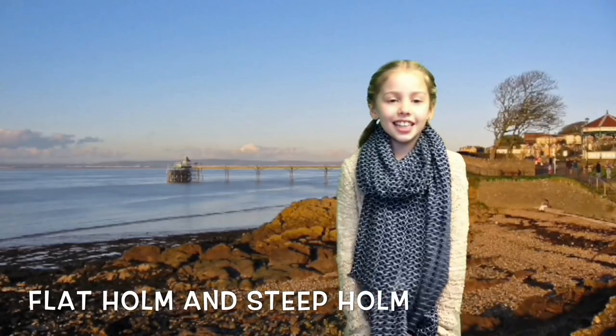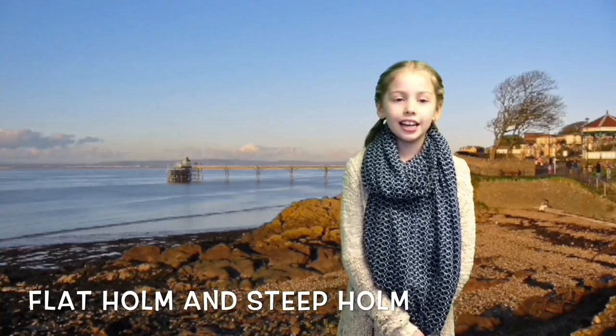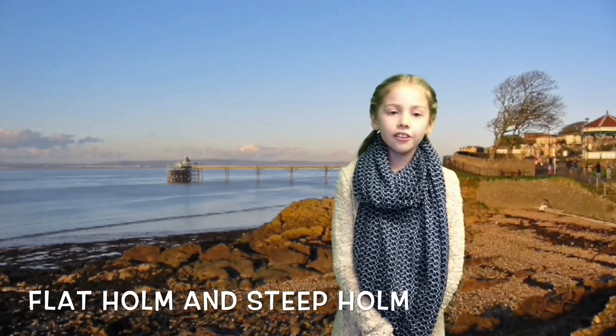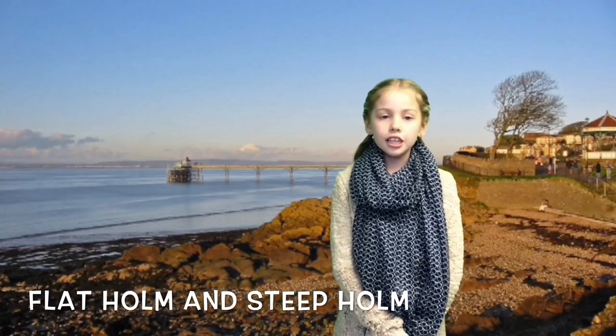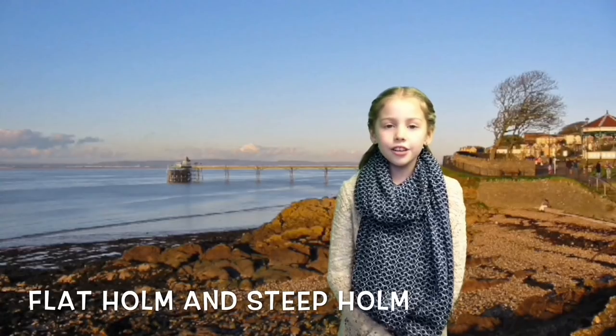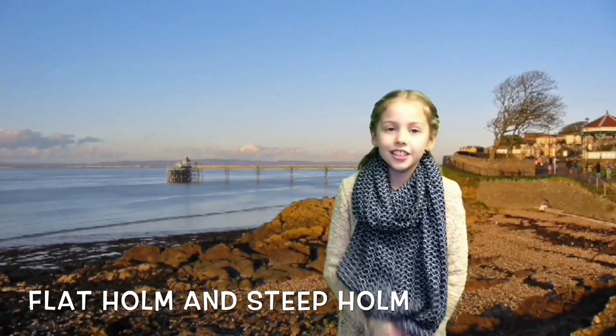Here is the beach. It is a beautiful place to be and watch the delicate waves pass by you. Why don't you go there yourself and explore? Smell the fresh, fragrant breeze there. I just want to say you could find a fossil there too.